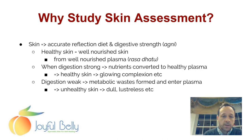Skin is a way to judge your diet, also your digestive strength. To have healthy skin, you need to have well-nourished skin. And well-nourished skin comes from well-nourished blood plasma. And well-nourished blood plasma comes from good digestion. So are you eating the right foods? Are you digesting them well? Are you able to nourish your blood and therefore nourish your skin? By looking at the skin, we'll be able to get some information about that. Simple enough. If a person has weak digestion, their skin is going to look dull and lusterless. But if a person is eating good foods and digesting well, they're more likely to have a glowing complexion. Digestion isn't the whole story, of course. Nourishment's not the whole story either, but it is an essential, necessary factor.